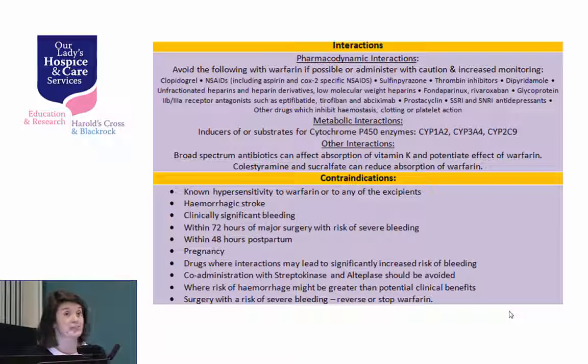Warfarin is subject to many drug-drug interactions, some of which are pharmacodynamic. So this is constant across all of our anticoagulants, to do with the medications that have a blood thinning or antiplatelet effect, so to be aware of those. It's also subject to some metabolic interactions, which can be a little bit tricky in that sometimes certain medications may increase or decrease the effect of warfarin, but again with INR monitoring we have an idea of the impact of that.